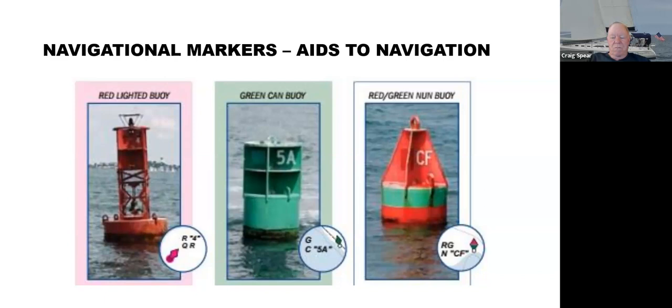I have a question on the QR. How come it doesn't say how many seconds if you're navigating at night? QR means quick red. That means it's 1 second or less. 1 second or less. Okay. Yeah, quick is 1 second or less. Good question.